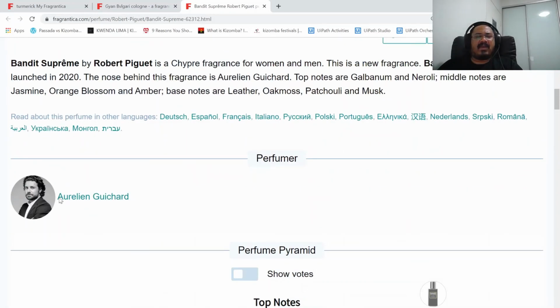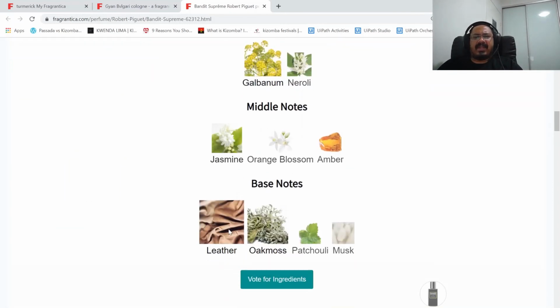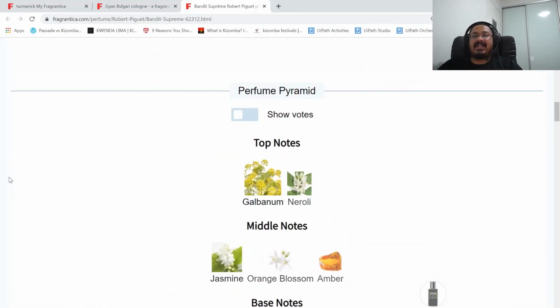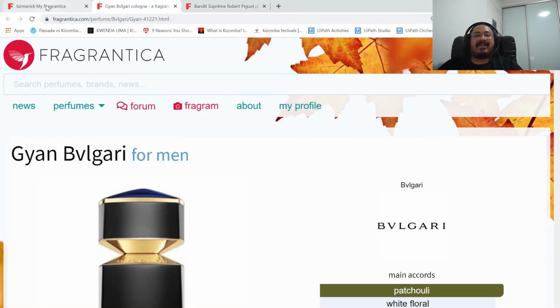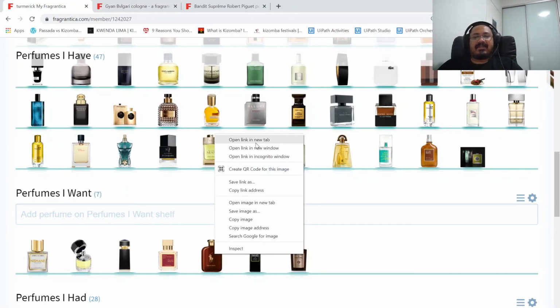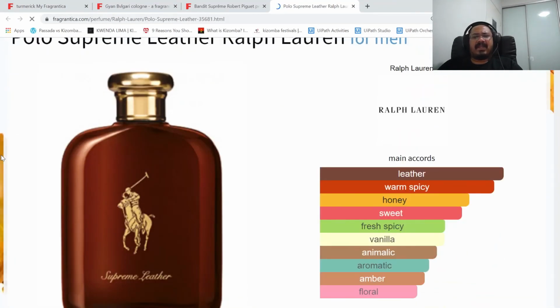And this dude, Aurelien Guichard. Look at the note breakdown here. I have a feeling it's gonna smell very, very green. And the name Bandit, it's supreme. It's something that I need to try, definitely. And supreme leather. I'm here to try this as well.